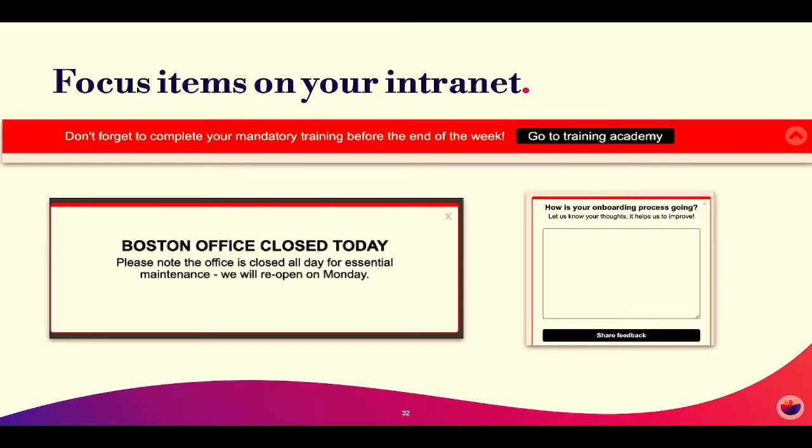OKRs are not done on time, show something like that, as long as you can track it on the employee profile, you can show items like this.